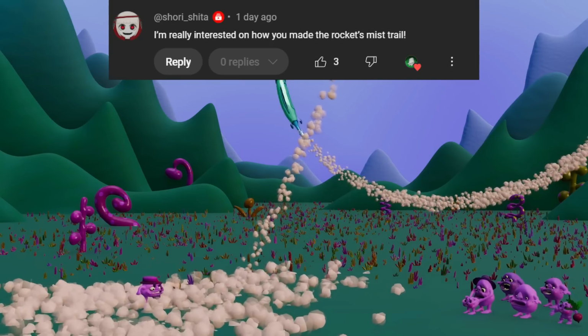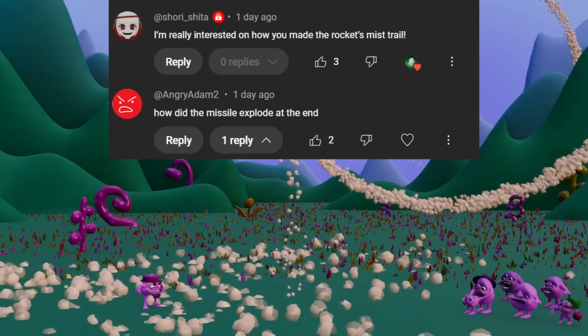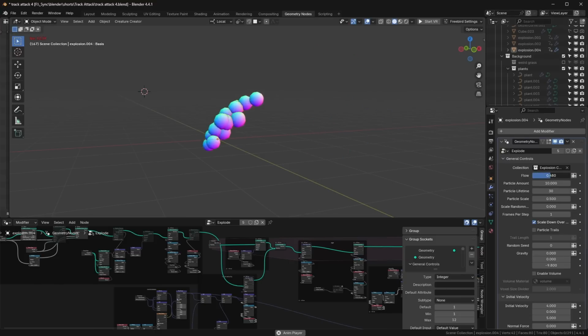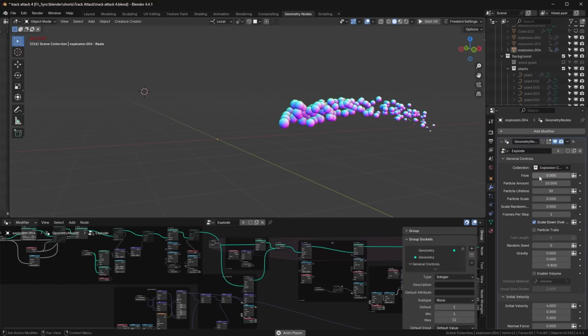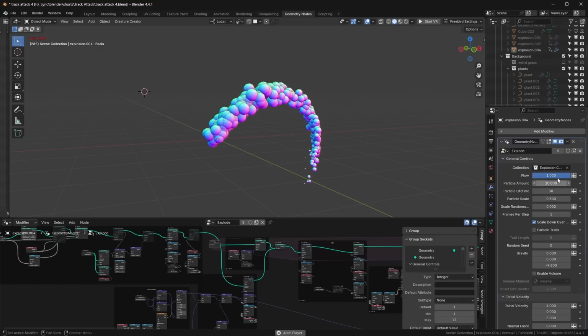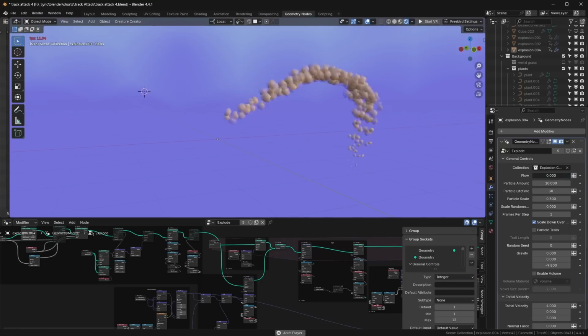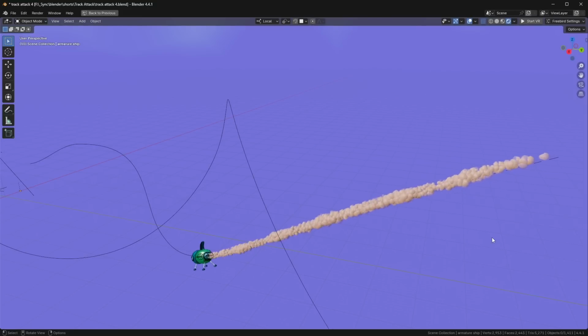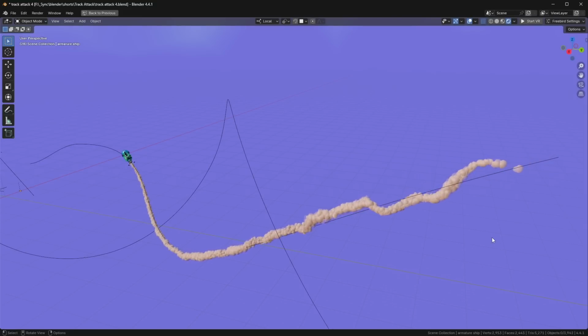For the ship's exhaust trail and spoilers, the explosion at the end, I use this geometry node setup that I made. It's kind of like a less accurate version of Blender's particle system. It emits points from a volume and they scale down over time. And then you can instance things onto them, like the sphere that I used for the exhaust. Then I parented it to one of the ship's bones so that it followed the ship around.